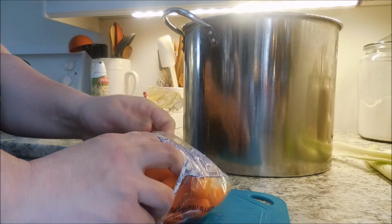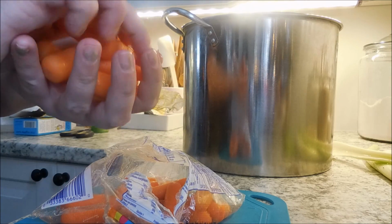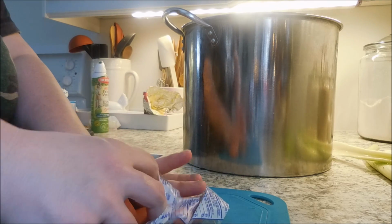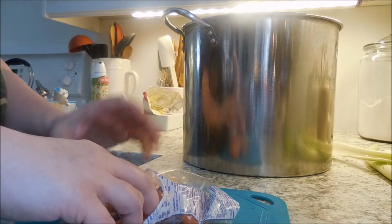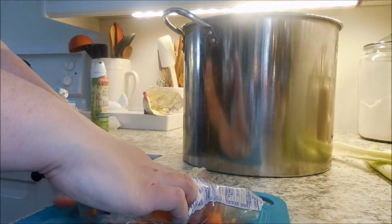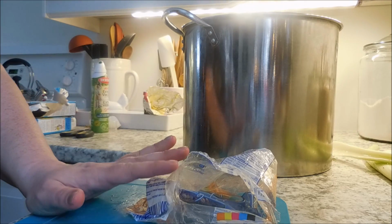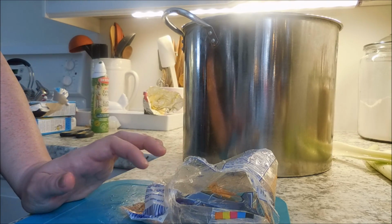Now if you had regular carrots, I would just cut off any of the butt ends, especially the tail ends. Make sure that they're not super bruised or anything like that, and then I would just dump them straight in. Of course, wash them first. That kind of goes without saying. Wash your carrots first. So I actually think I'm going to put my whole bag in, and that's really about 3/4 of a bag. And that is kind of it for the vegetables for me.